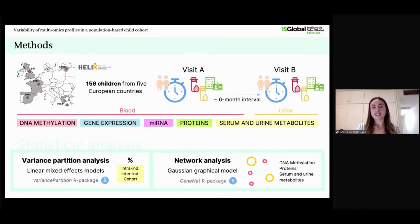So we studied 156 children from 5 European countries that took part in the ELIX panel study, and we collected blood and urine samples in 2 visits, 6 months apart. From blood, we measured DNA methylation, gene expression, microRNA, proteins, and serum metabolites, and also urine metabolites. We performed a variance partition analysis using linear mixed effect models in order to partition variance according to intra-individual, inter-individual, and cohort variability. And we also performed a network analysis using Gaussian graphical models based on the change between visits of the DNA methylation, the proteins, and serum and urine metabolites.